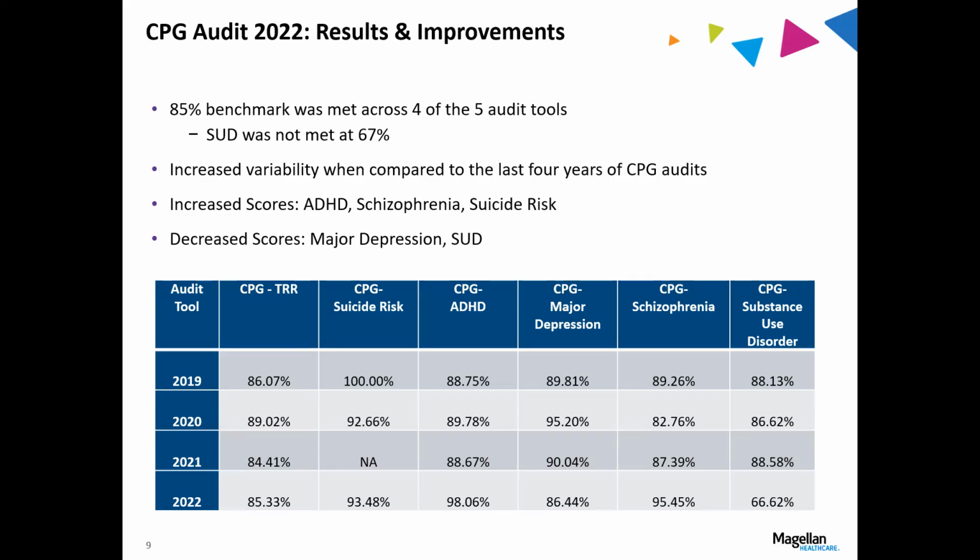I did want to make note that no charts were reviewed for suicidal ideation risk in 2021, which would cause a false correlation for a true increase in the suicidal ideation risk score, but it still had increased from 2020 scores. SI CPGs are only completed when there is active SI encountered in a member's chart.